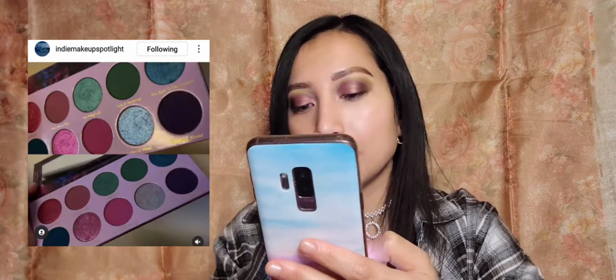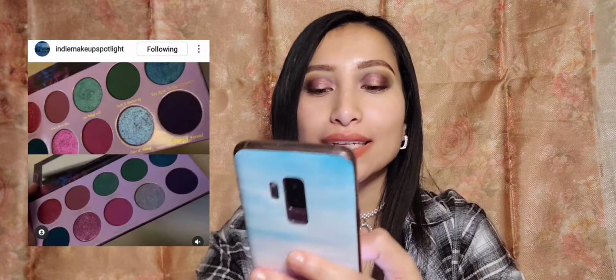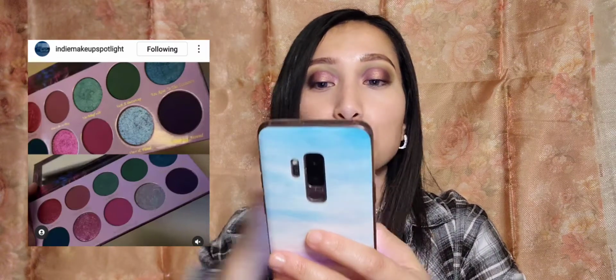So this is from Clarity Cosmetics. This is the Bloom palette. It's coming soon.